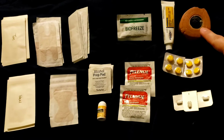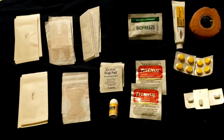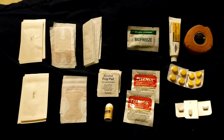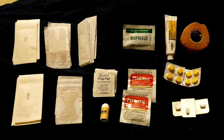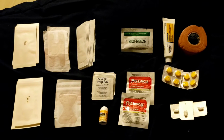So this is Leukotape, and I use it for all kinds of different reasons. I mean, it's excellent to have. I actually carry the whole roll because it's so useful. I can tape up my feet. If I have blisters, I can put that over my blisters and everything. Great product, and it's waterproof. Once it goes on, it does not like to come off. You have to pretty much dig it off.